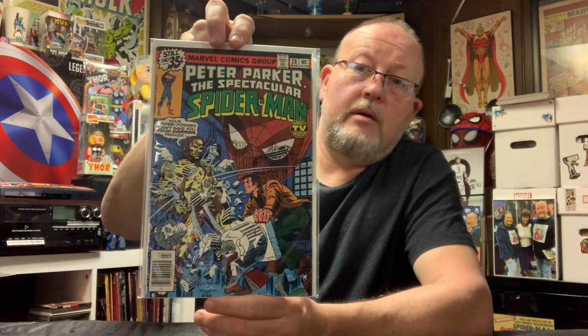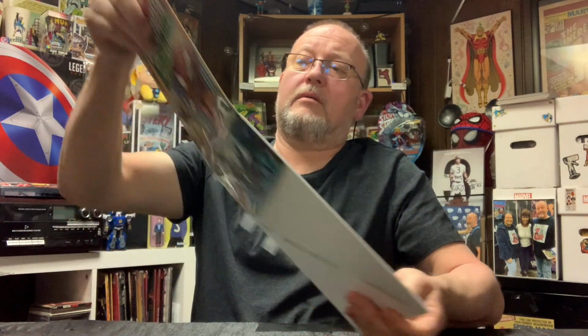So I do have a Peter Parker Spectacular Spider-Man 28. I believe that with Frank Miller, this is also a Mark Jewelers insert. I'm pretty sure.